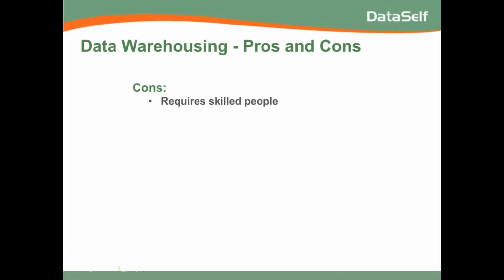With DataSelf, because we remove a lot of the programming, we minimize this problem significantly, but still you need skilled people in data warehousing. Second is most data in the data warehouse is not real time. There are some pros and cons to that, but overall, most data is not. You can do real time, yes, you can, but usually most data is not real time. Finally, it requires additional investment. Depending on how you do it, it might be a little, it might be a lot, but overall, it will take more money than if you don't use a data warehouse.